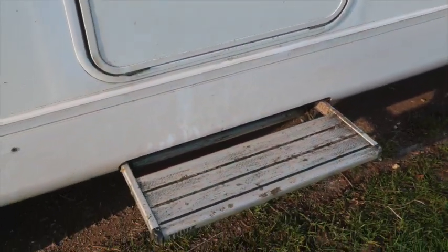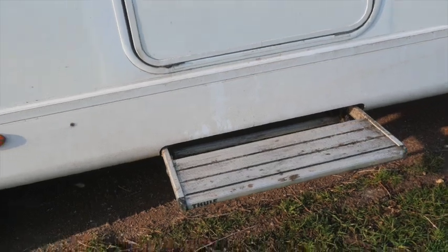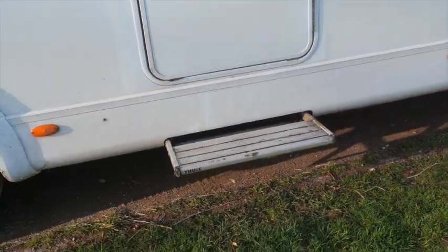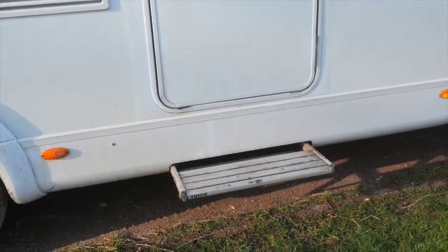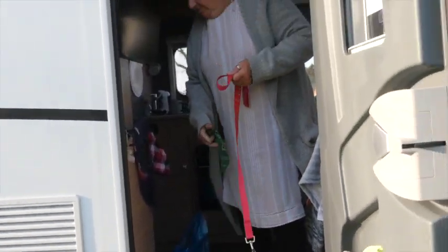We've got a little issue with the step as well. It's a Thule 550 electric step, I think, but it's having a bit of a problem going in and out, and needs a little bit of help. I'm going to go back inside because Wendy's coming out.